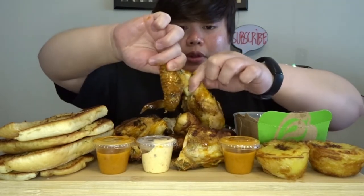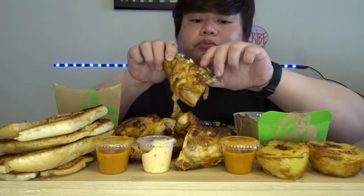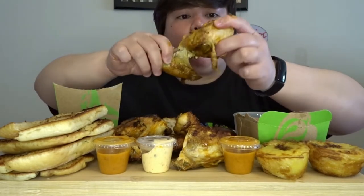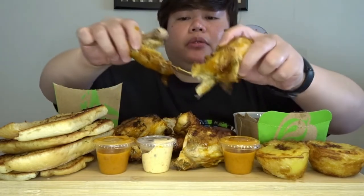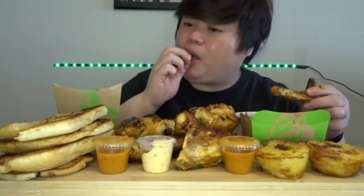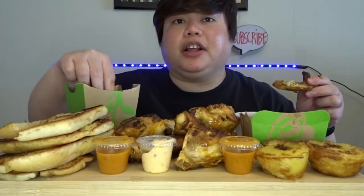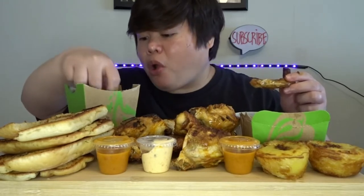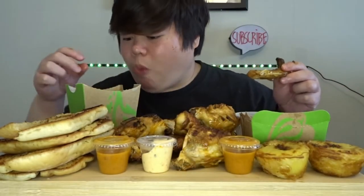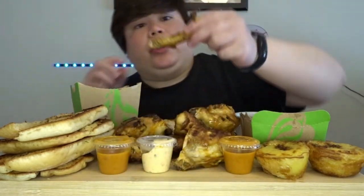So, I haven't had Nando's in a while. So good. I've been craving this since last night. Oh, they're peri-peri fries. It's like seasoned. Wing.